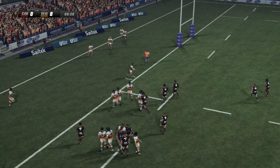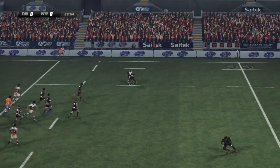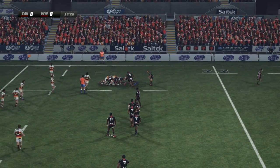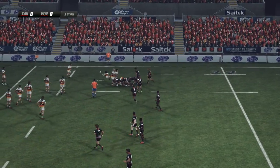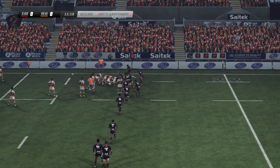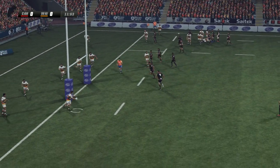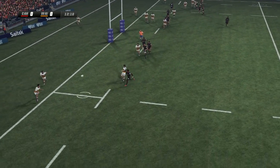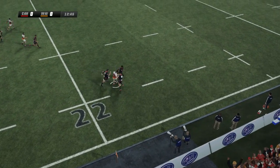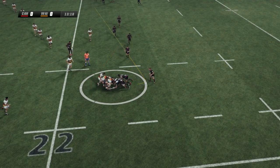Goodhue is the target. Goodhue stretching up. That's a lovely pass. He puts on a good burst. Ruru moves it on. Driven hard into the turf. The ball's being contested. That's a very flat pass. Jacobson keeps it going. Moanga goes hard. He's taken down hard.